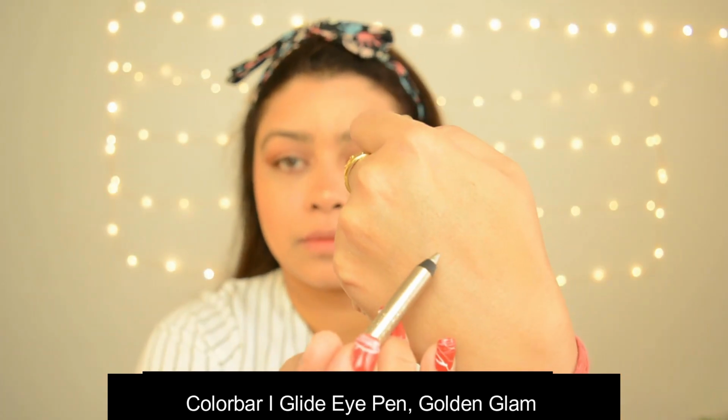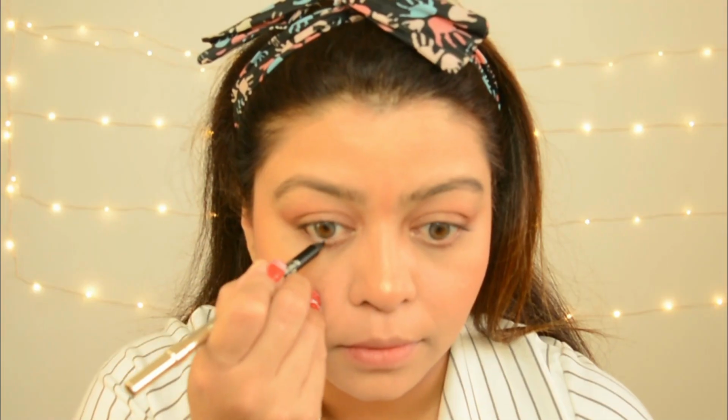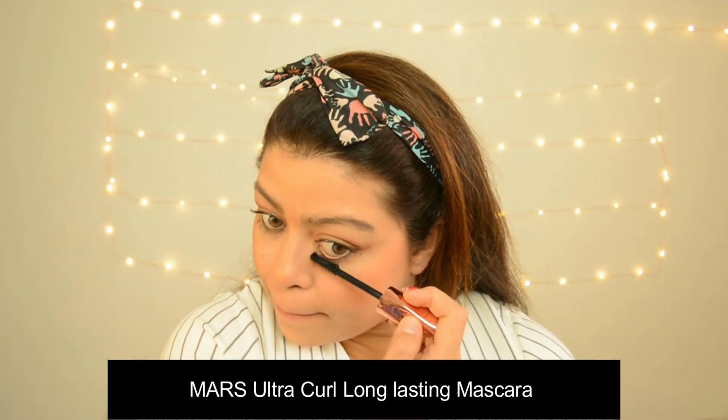Moving on to fill in the inner corner of my eyes, I'm going to use this Colorbar Eye Glide pencil in golden, and this is very pigmented and has both sides, black and the golden color. I really like it. And completing this with Mars mascara, one of my favorite beautiful Mars mascaras.